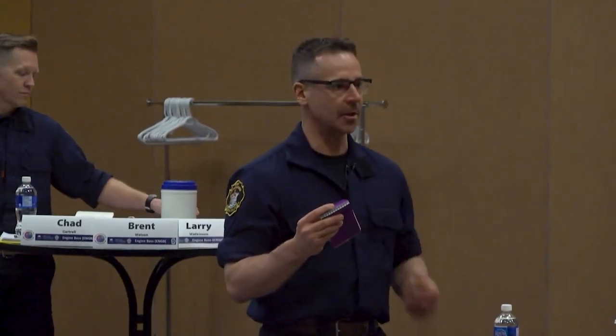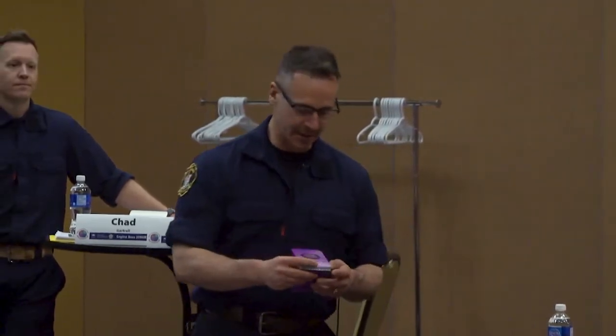You need this with you on day two. And I would advise that you leave it in your Nomex pants or your shirt pocket always. Because if you have downtime as an engine boss, you can thumb through this. I'll point out some of the key areas we're covering today. You can thumb through this and train your crew.